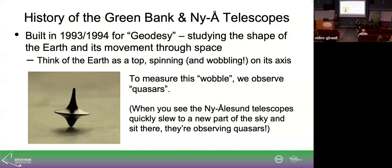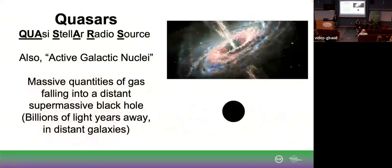So if you spin a top, you see some of these same things. You spin it, you see it spinning around, you see maybe its axis moving around, but there's also that jiggle. The Earth does the same thing. And if we want our GPS system to work, we have to understand what that wobble looks like. So that's the original reason that our 20-meter telescope was built. It was built to work in concert with telescopes around the world to measure this wobble. The Ny-Ålesund telescopes still work on this, whereas our instrument has moved on to some other projects. But whenever you see the Ny-Ålesund telescope pointing at an object, it's pointing at something called a quasar. A quasar stands for a quasi-stellar radio source.